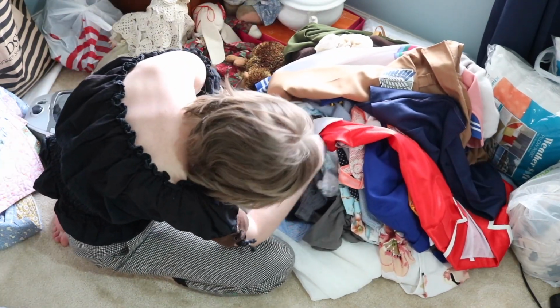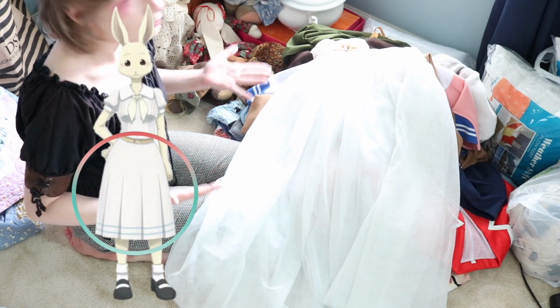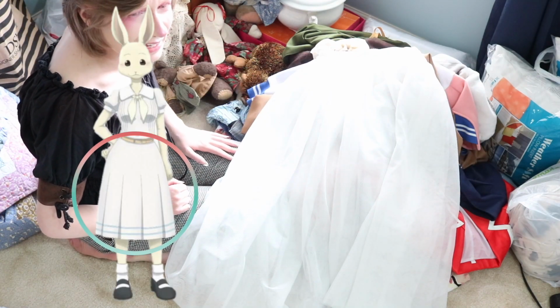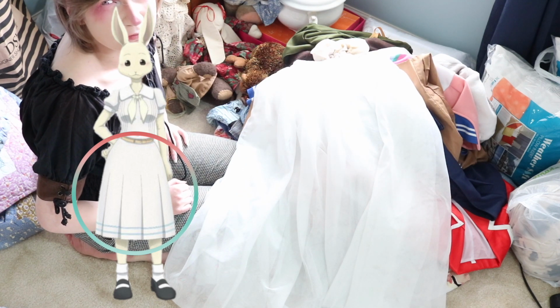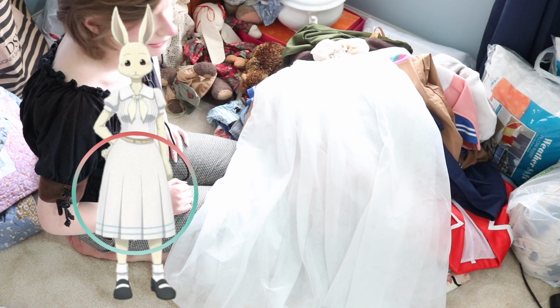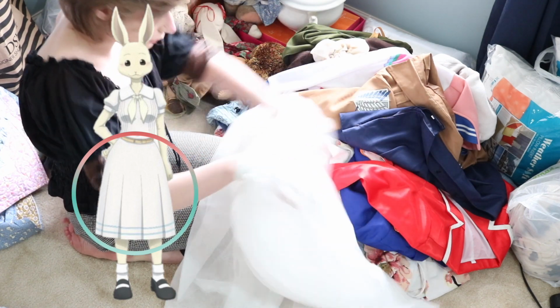I see something white at the bottom too. Aha, where did this come from? Cool. I don't know where this came from, but it's in my pile. I get a lot of clothes from friends and hand-me-downs and I go thrifting a lot, so it's probably from one of those. But this is awesome.